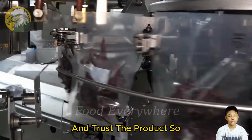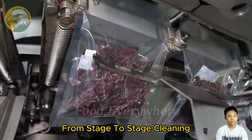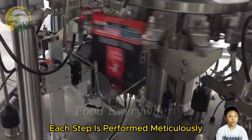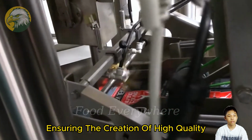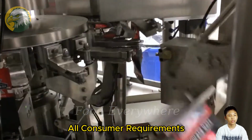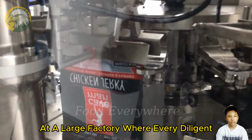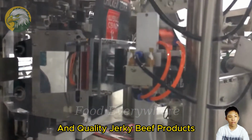So we have completed the journey of discovering the beef jerky production process from stage to stage. Cleaning, marinating, drying until cutting, packaging, and labeling. Each step is performed meticulously, accurately, and professionally, ensuring the creation of high-quality dried beef products that meet all consumer requirements. So together, we have explored the beef jerky production process at a large factory, where every diligent and meticulous step is taken to create delicious and quality jerky beef products.